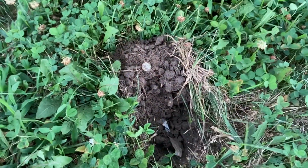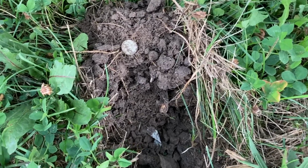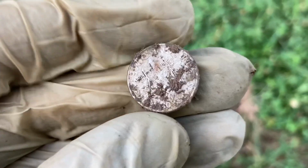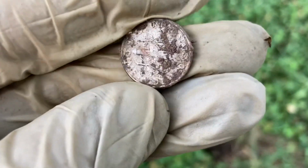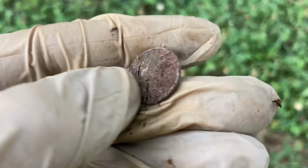What on earth? There's a storm cloud rolling in, so I'm about to get out of here, but walking back to the car, I just got a penny dime signal, and it was only about an inch or two down, but it popped out of the ground like this. So I'm thinking I got a silver dime, possibly.